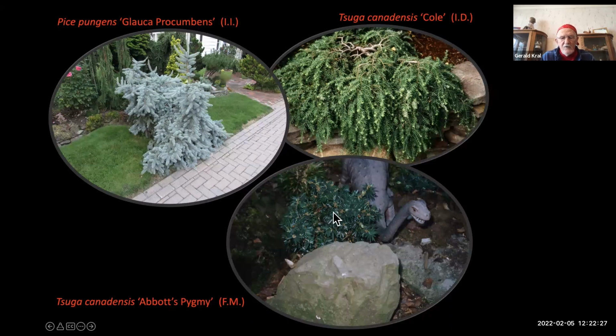And here's a little formal hemlock in a more shady area called Abies 'Pygmy', and that would be a formal miniature. If this thing grows a 16th of an inch, I've had this plant in the ground 10 years, and I can only say it's grown about maybe 2 inches at the most, bigger.